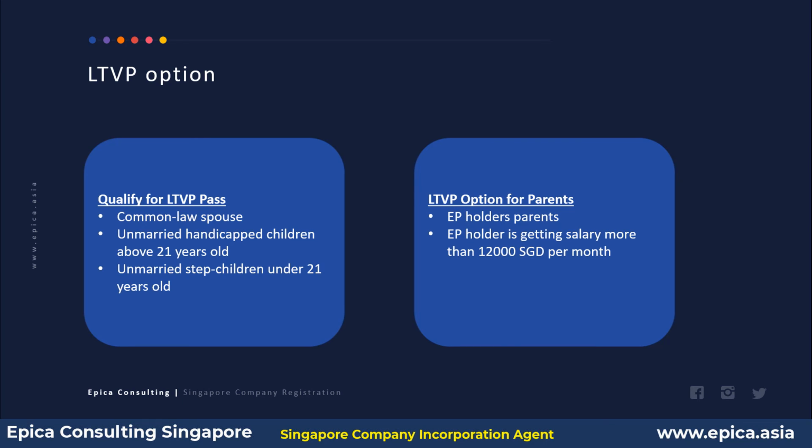Please note, this option is available only for the parents of the main employment pass holder, and it is not available for the parents of a dependent pass holder. So in case you are thinking of applying for parents-in-law, then this option is not available.